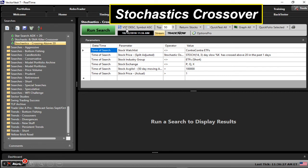And the scan is sorted by VST. This is where the VectorVest proprietary analysis comes into play. Because we could run a stochastics crossing above 20 search, and we can have 3,000 stocks, right? Who knows how many stocks had a stochastics crossover on any given day? So how would we know which are the best stocks compared to which ones are the worst stocks? That's where our analysis comes in. The scan is sorted by VST. That brings the stocks with the best combination of value, safety, and timing up to the top of the list.